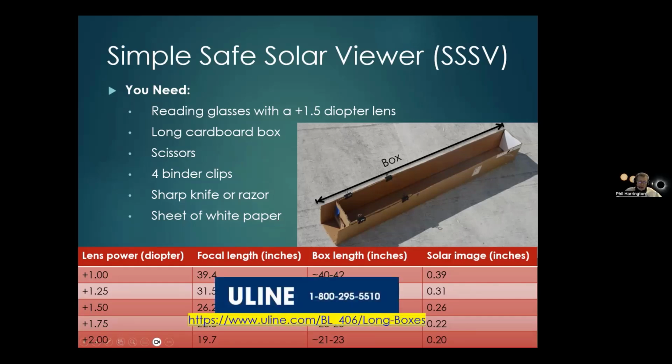Now, if you're looking for a long box, there's a company online called Uline. They sell cardboard boxes that would be perfect for these specifications. Unfortunately, because they're wholesalers, they sell them in bulk. You have to buy at least 25. If I'm doing it as an individual, maybe I don't want to have 24 leftover boxes.